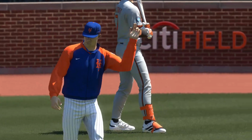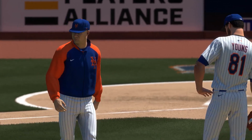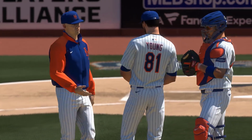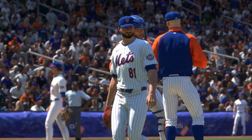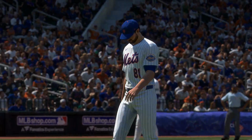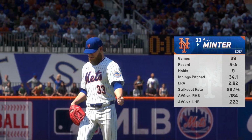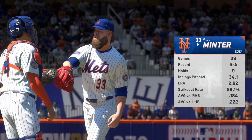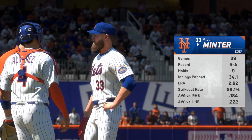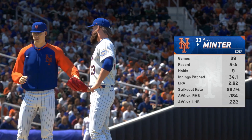Manager out of the dugout now, and it looks like we'll see a change on the mound. Danny Young done for the day. 2-run ball game as he heads for the dugout, and we'll be back with a new pitcher. Now pitching for the Mets, new arm out of the bullpen, A.J. Minter, number 33. These are the spots relievers really make a name for themselves. Late and close, there's not much margin for error, but at the same time, there's a reason they're put in these situations.